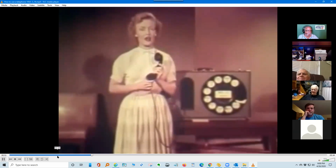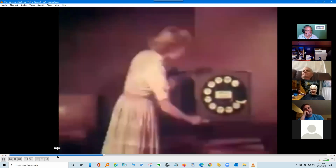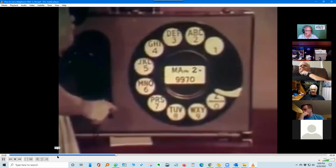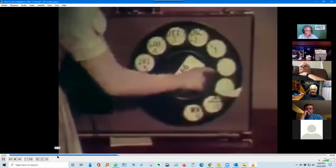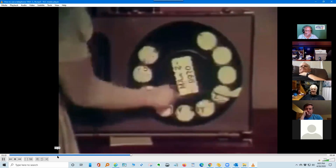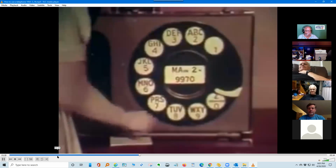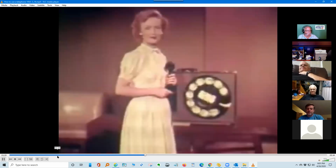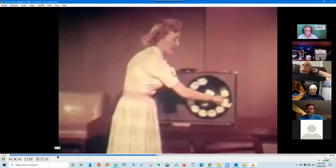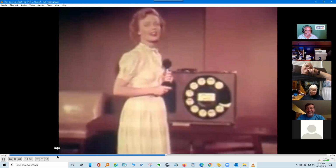For example, for WOrth 49970, dial W O, 4, 9, 9, 7, 0. When dialing, notice that I brought my finger around until it firmly touched the finger stop. And now I remove my finger and let the dial go back by itself.